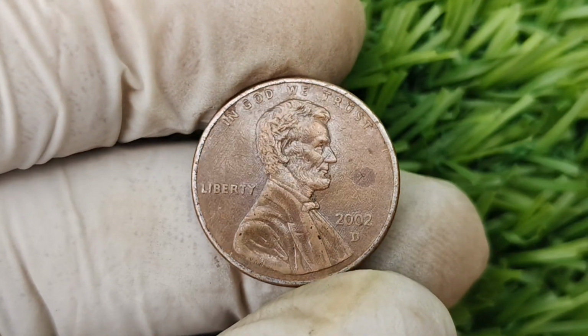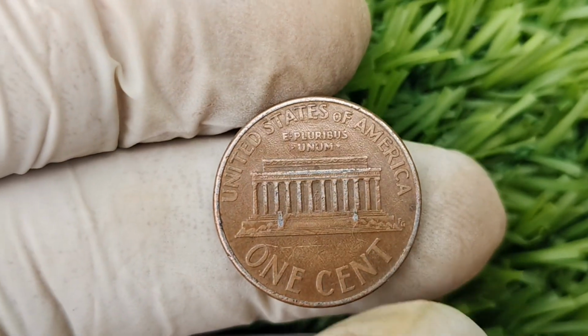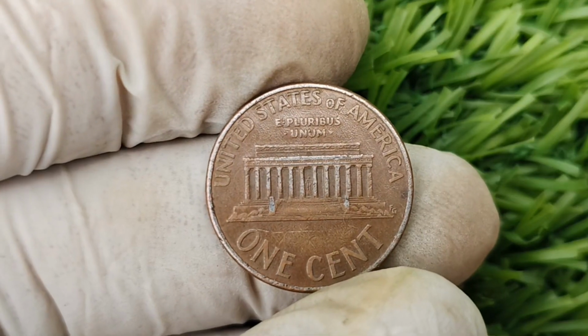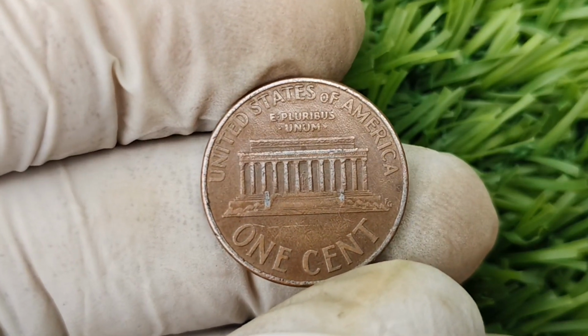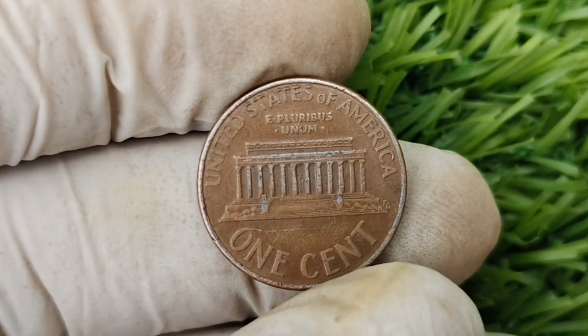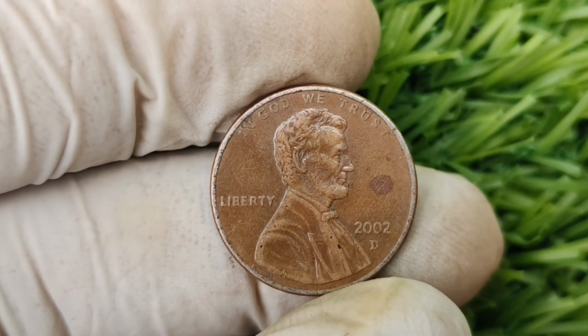Don't get discouraged. For every rare $1 million penny, there are like 5,000 totally normal ones. But hey, that just makes the hunt more exciting, right? Get it graded. PCGS and NGC are the big names in the game. A professional grade can take your penny from maybe worth a few bucks to, oh snap, call the auction house.